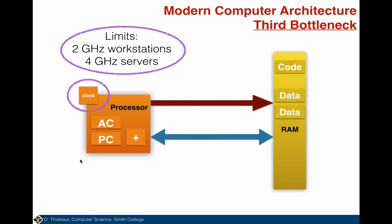So typically these days, if you have a fairly recent laptop, the processor inside may work at a frequency of 2 billion ticks per second. So typically it will execute 2 billion instructions in 1 second. And servers, which are bigger machines, and they usually don't have a keyboard or a display, typically work a little faster, around 4 gigahertz, but that's the limit of today's technology, and we don't see it getting any better. So we cannot foresee right now having laptops that work at 4 gigahertz or 8 gigahertz in the next 5 years. So that's one of the limits that we have today.